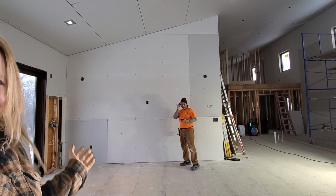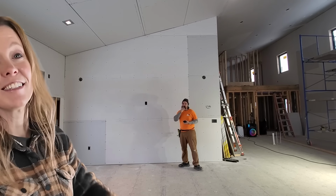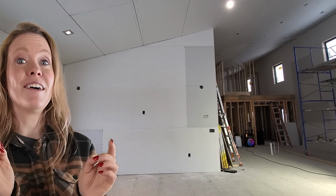Are you ready? 1, 2, 3. Hey! Don't you wish all the drywalling was this easy? Seriously though, it took us all day, but we did it, we got it done. Now let's move into the rest of the main room. Maybe if we're lucky, we can get this whole main area done.